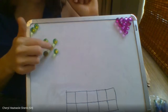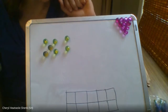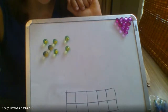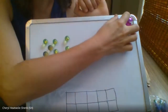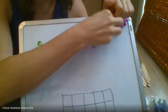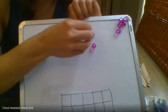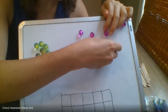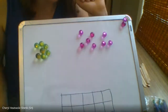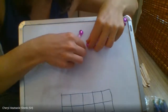Five, because we have a 4 square with one more. Do you remember 5 and 2? 7 is 5 and 2. Okay, now, I don't have any more green ones. I'm going to use these over here. What's up here? 5. What did I make? 5 and 3. What is it? 8 is 5 and 3.